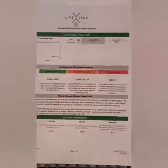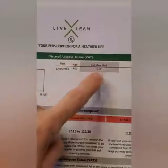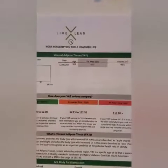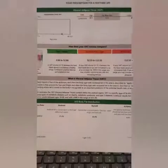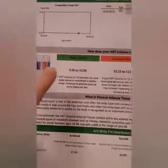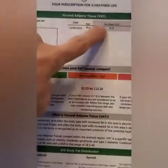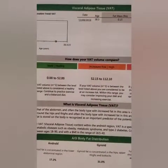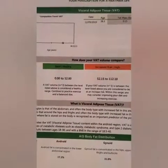And this is a glance of page 2 from the DEXA scan. The really cool thing about this is that it tells us this number right here. This visceral adipose tissue, which is the number here, 0.15, tells us how much fat is pretty much surrounding our organs. So you want that number to be as low as possible. So this kind of gives you information on that. Ideal is anywhere from 0 to 52. And you can see that my number is 0.15. So that's really good. That's a very low visceral fat. That means I have a healthy amount of fat and tissue surrounding my organs.